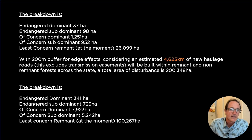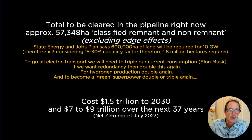Across the state, the mapping indicates there's around 37 hectares endangered. You can see all the figures there. You can just pause on this if you like. But that's all the vegetation to be cleared for those 88 projects, and around 4,600 kilometres of haulage roads to be punched through into mostly wilderness areas. That's the total area to be cleared across the state, 57,000 classified remnant and some non-remnant.